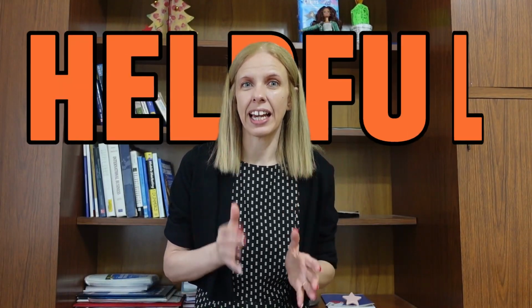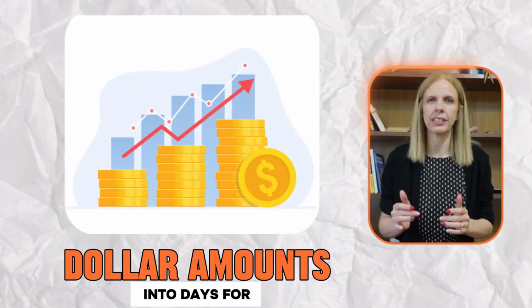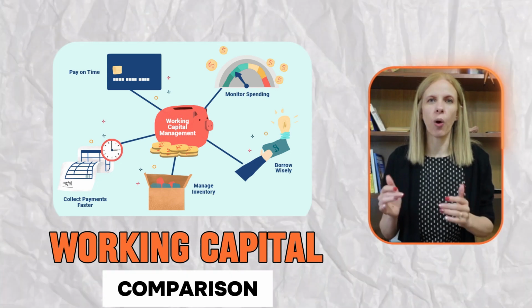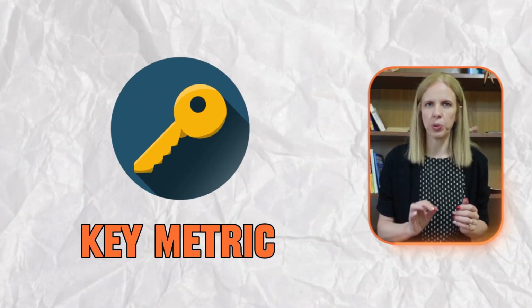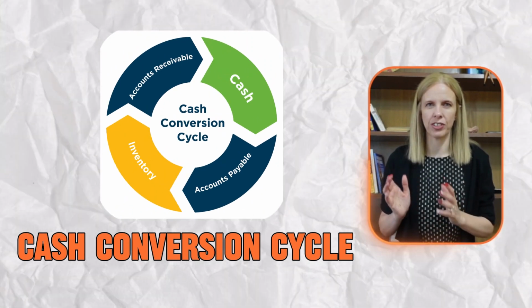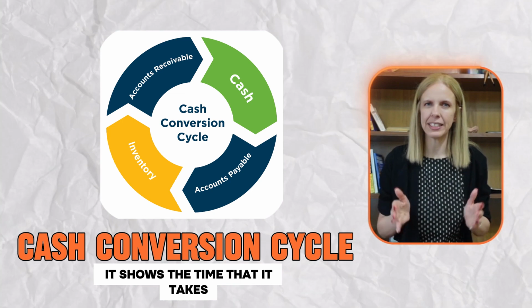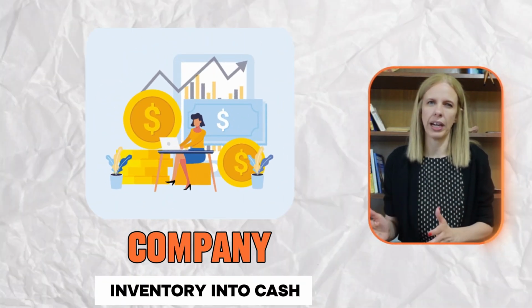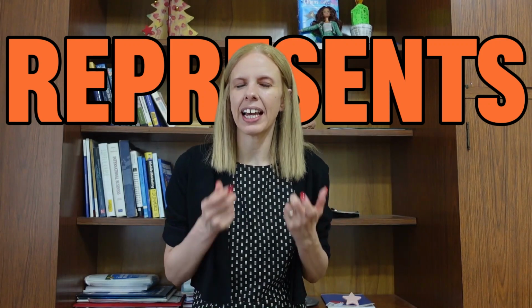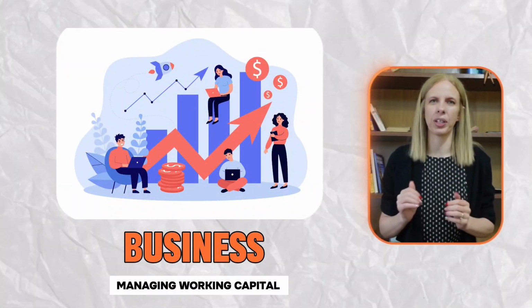Let's see the metrics to use. It is helpful to convert dollar amounts into days for working capital comparison among companies. Key metric to use is the cash conversion cycle. It shows the time that it takes for a company to turn inventory into cash. It represents how well a business is managing working capital.